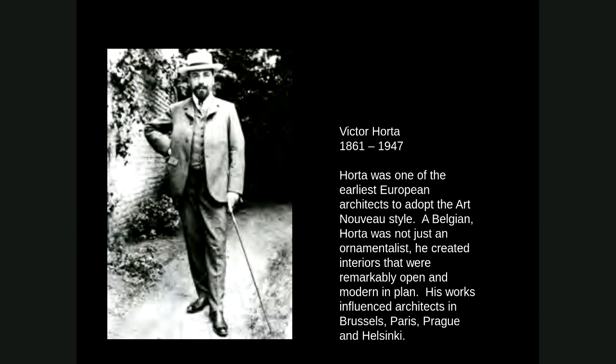Art Nouveau just means new art in French. And it refers to the idea of creating this new, more modern architecture based on this artistic style that is actually quite organic in nature and has a lot of similarities to the organic architecture that Louis Sullivan especially was promoting.